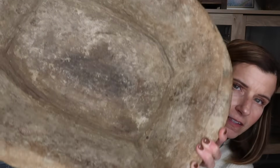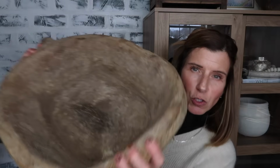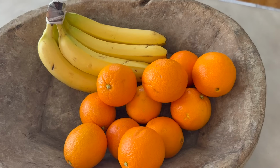Oh, you guys, look at the inside of this. Look at how thick this is. So heavy, so stunning, and huge. I'm gonna give you a little bit better look here of what it looks like with the fruit displayed in it, but this is a stunning piece that I found at the antique store. I'll do it all over again.